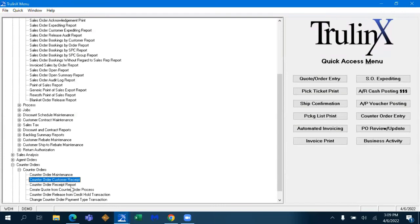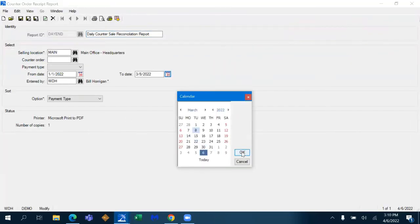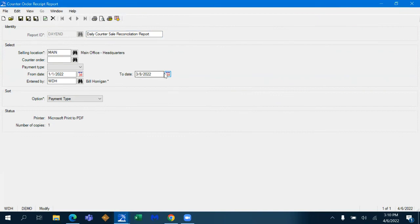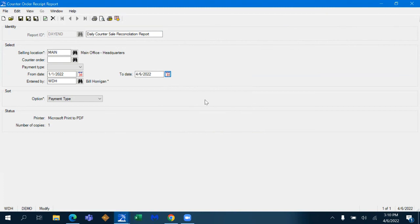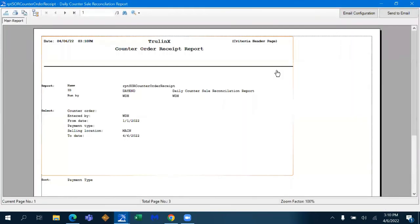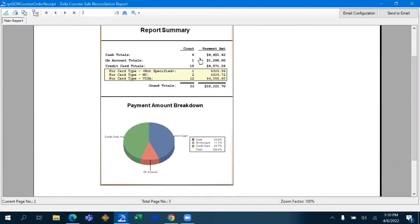End of the day, unfortunately, during the summer we had hired college kids, and sometimes they would pocket the money, they'd void tickets and put it in the pocket. So there's a day-end reconciliation report. It'll catch if they voided anything, and it'll show you all the transactions at the counter. So the first page, it's kind of cool. It's got a little pie chart. So there were 6 cash transactions. There'll be that much in the drawer.